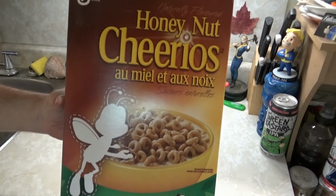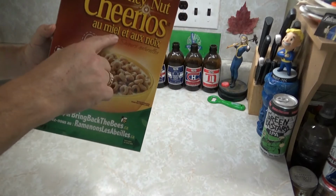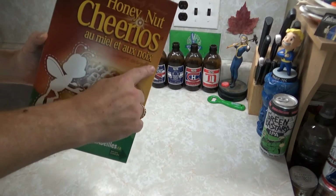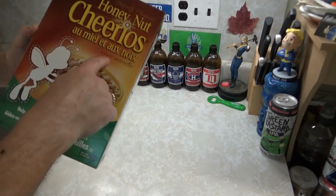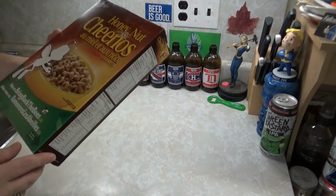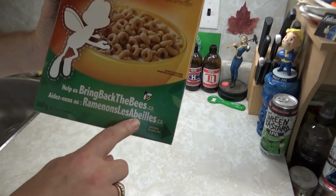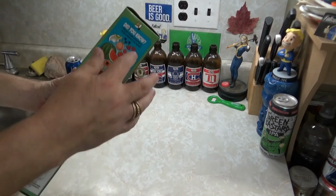Honey Nut Cheerios. Cheerios. Oh, meal et ox noix. They don't speak French. Savors Naturellis. Naturally flavored Honey Nut Cheerios. Bring back the bees.ca. Told you, lots of colors.